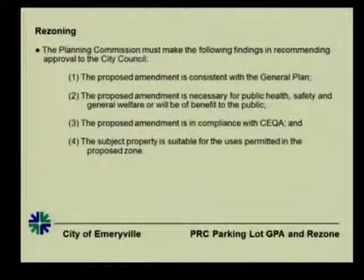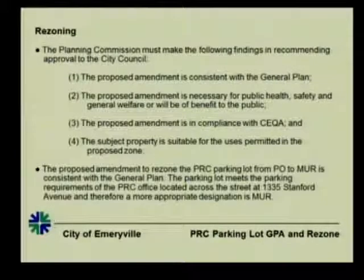For the rezoning, the Planning Commission must make the following findings: that the proposed amendment is consistent with the general plan, that it's necessary for the public health, safety, and general welfare, or will be of benefit to the public, that it complies with CEQA, and that the subject property is suitable for uses permitted in the proposed zone. The proposed amendment to rezone the PRC parking lot from PO to MUR is consistent with the general plan. The parking lot meets the parking requirements for the PRC office located across the street, and it is therefore a more appropriate designation of MUR.